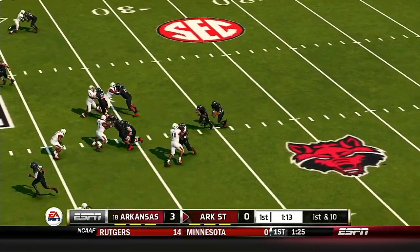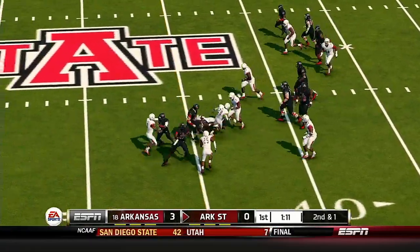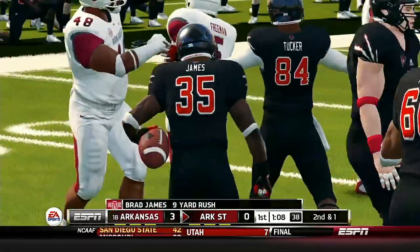Ready? He's taken down around the 44-yard line.